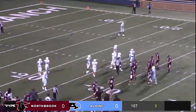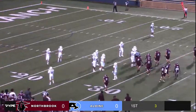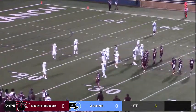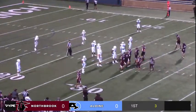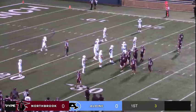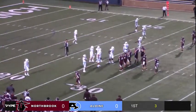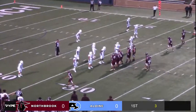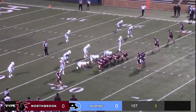3 seconds left to go in the first quarter. That gives the Raiders another first down. And right now the Raiders are starting to gain their momentum, picking up a couple first downs. That's what you need to get a good drive started. 3 seconds to go here in the first quarter.